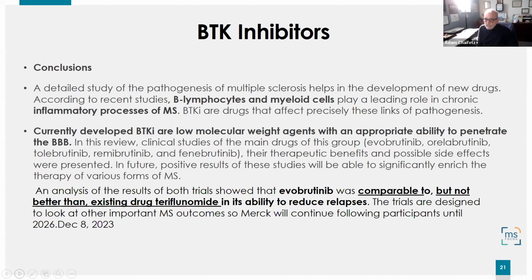Now, recently, as of December, the results came out, and unfortunately, what it showed is that evobrutinib was comparable but not better than the existing drug teriflunomide. Okay, so that's Aubagio. So that is not an encouraging finding, but it's not a final finding because there are other studies that demonstrate other things. So that's what you're going to see and hear in the MS world when it comes to some of the new mechanisms that they are trying to develop to attack the ongoing inflammatory process of MS.